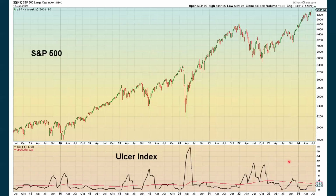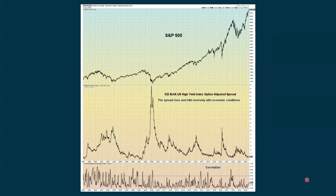The Ulcer Index is also a sentiment gauge. It's going sideways right now, and it's underneath the moving average, showing there's not a lot of fear. We look at the spread between risky and not as risky bonds. This continues to fall, and that's more positive for the market. The bond market is not seeing an awful lot of fear right now.